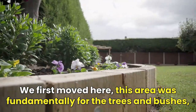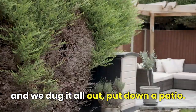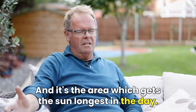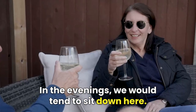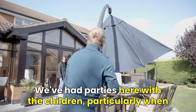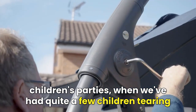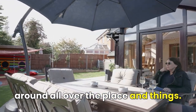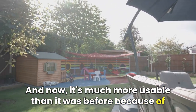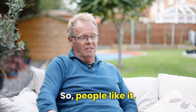When we first moved here, this area was fundamentally full of trees and bushes, and we dug it all out and put down a patio. And it's the area which gets the sun longest in the day. In the evenings, we would tend to sit down here. The sun goes around the far side of the house. We've had parties here, particularly children's parties, when we've had quite a few children tearing around all over the place. And now it's much more usable than it was before because of the patio areas that we've got. So, you know, people like it.